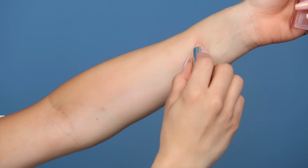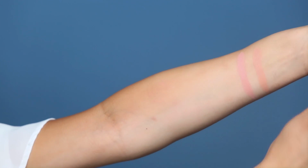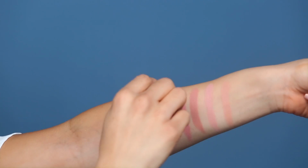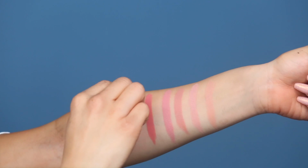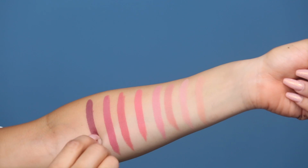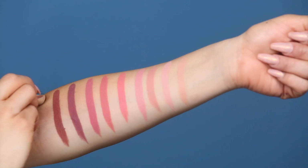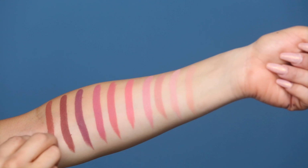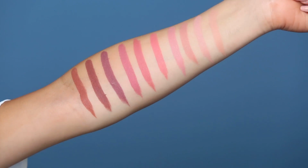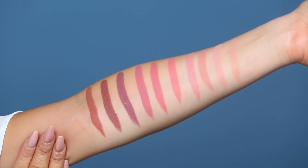So this is in the shade Hot Sand. This is in the shade Pearly Nude. And this one has definitely a more pinky undertone. This is in Beige Babe, Honey Pink, Naked Coral, Almond Rose, Brownish Blush, Toasted Truffle, ooh, love that color, and Raw Chocolate. So these are the swatches of the lipsticks, and I honestly am loving how pretty they are and pigmented, and you can really see they have a very, very nice color payoff and finish to them.